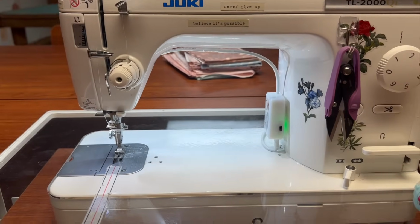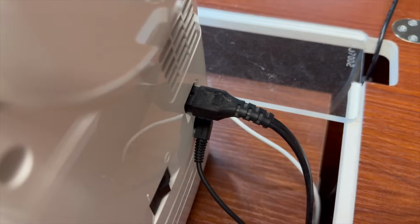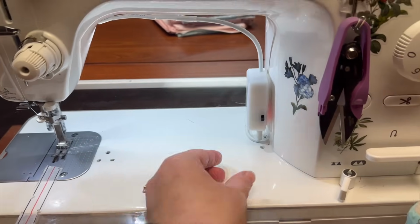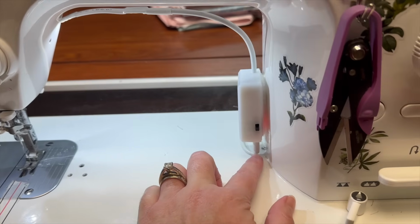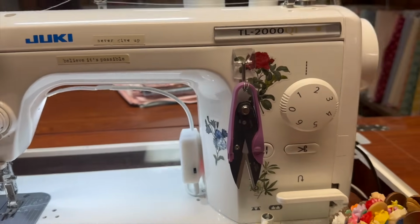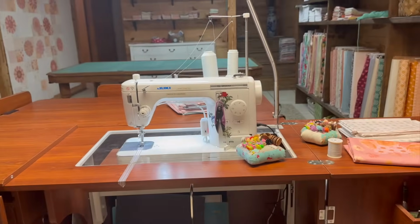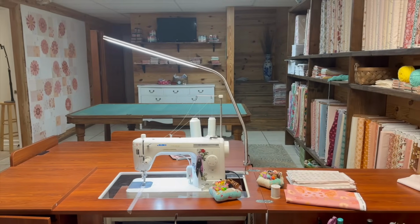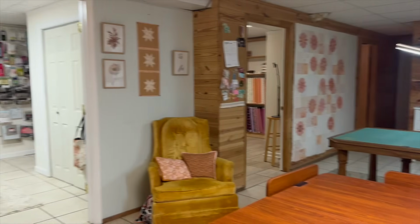So yeah, I absolutely love the light. It weaves itself around here, and then it connects into this box down there. I can actually disconnect it, and it will work without being plugged in, but it doesn't work for long, so I keep it plugged in. So just a little bit about that. All right, so that is my sewing space and fabric shop, and that's it.